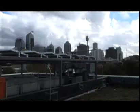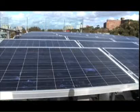Another way in which we can offset the energy usage of buildings is to generate energy on site. And here we've done that through the use of solar cells, of having a series of photovoltaic cells that run all the way across the roof of the building. So we're actually generating power on site and using that to power the equipment and lighting systems of the building.